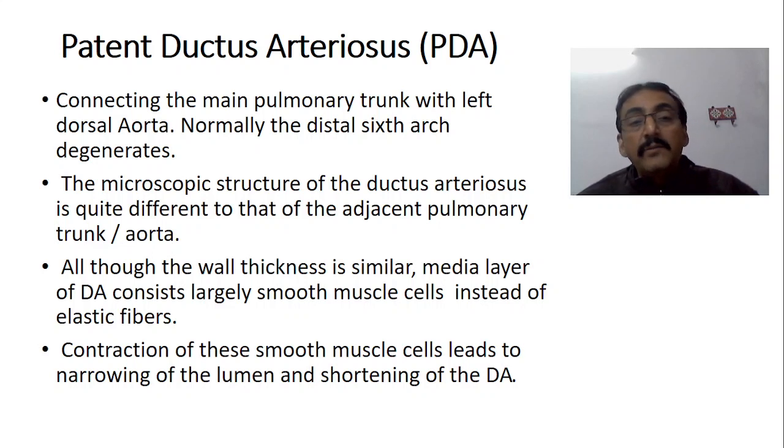The microscopic structure of the ductus arteriosus is very important. It is quite different to that of the adjacent pulmonary trunk compared to any other arteries. The microscopic structure of the ductus arteriosus is very different. That makes it different from the other arteries.